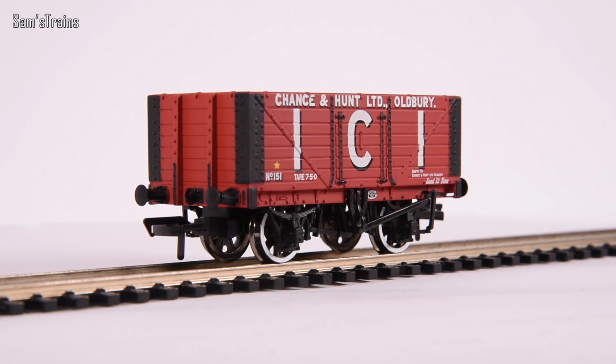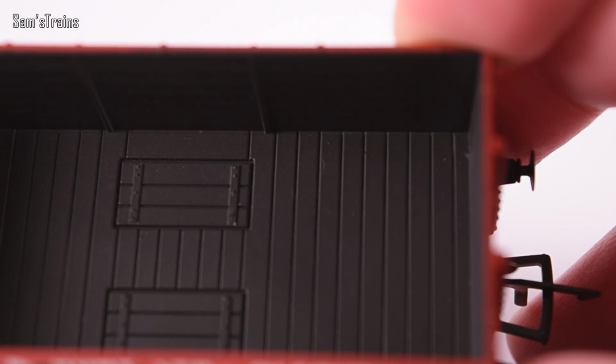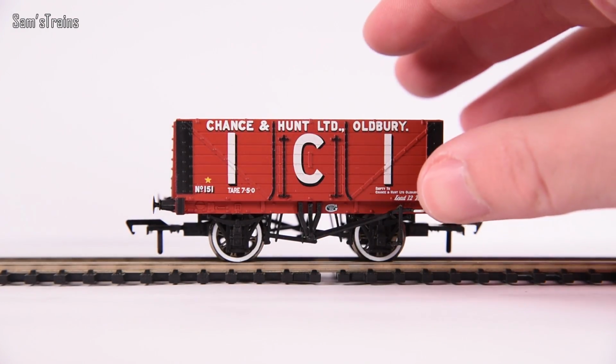Unfortunately, I'm really not. Now, don't get me wrong, these Bachmann ones are a little bit more refined in some areas. For example, on the insides, you can see it's all really, really well defined. There are none of those injection moulding marks or anything on the inside, which were present with the Hornby ones. But then when you look elsewhere, the level of detail is much, much lower.